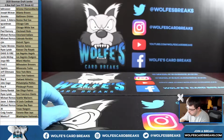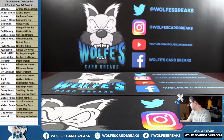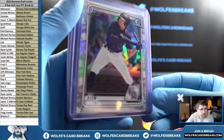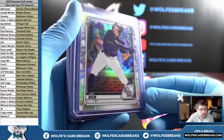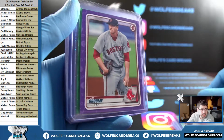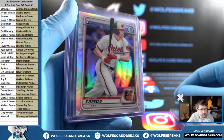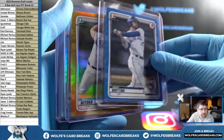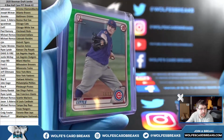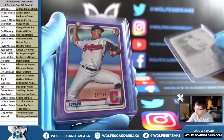2020. Refractor, sky blue, purple refractor to 250, sky blue paper to 499, purples to 250, green to 99, sparkle not numbered, 499, those ones aren't numbered, Cursed odd refractor, not numbered, blue paper to 150, gold refractor to 50, Bitsco, purple to 250, 499, green to 99, 250, 150 Halpin, Sparkle, 101 printing plate Lofton for the Royals.